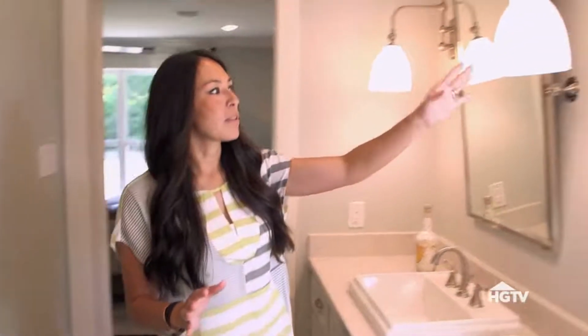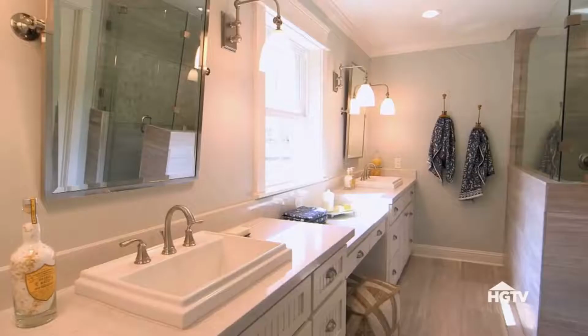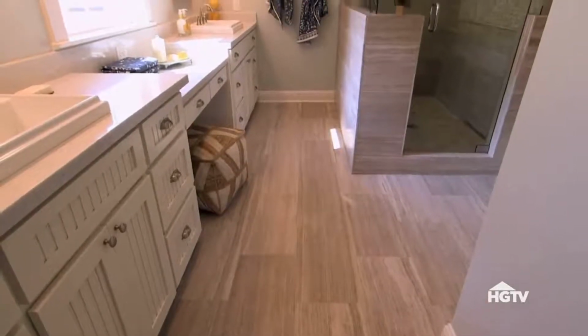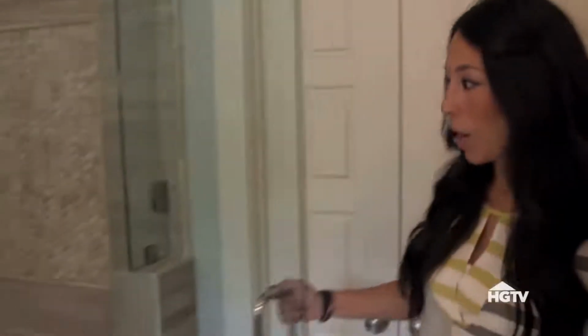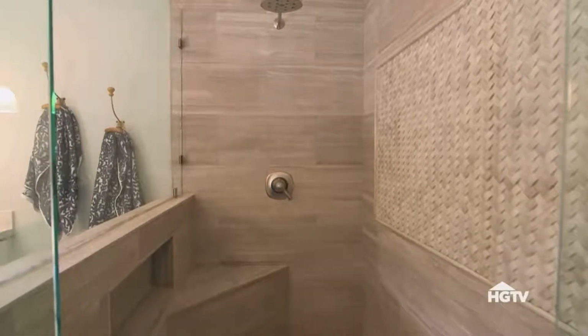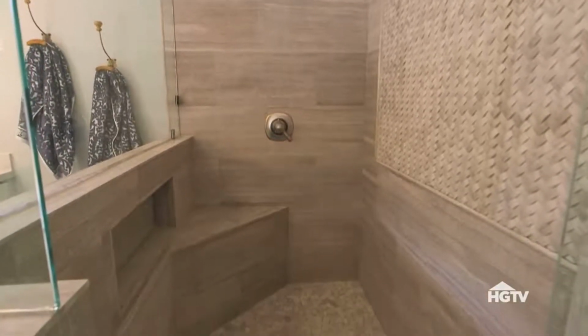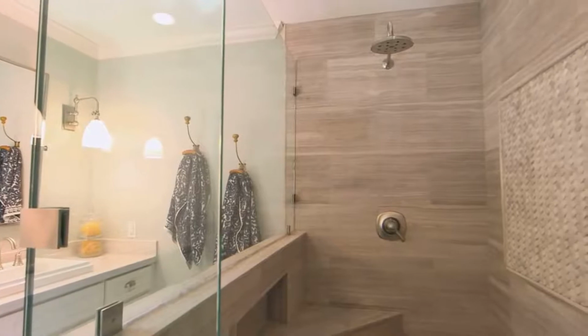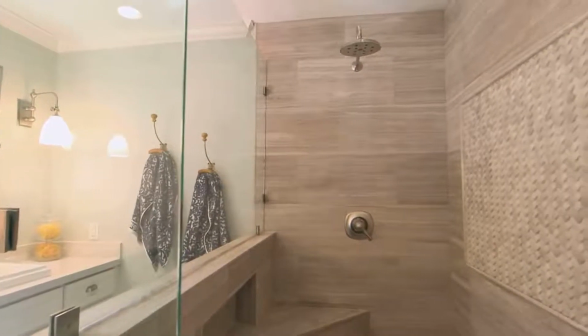I love these fun pendant lights that we chose, these rotating mirrors. We used a really light palette in here, softer gray on the floor. One of the things I love the most in this bathroom is this new shower that we got for our clients. We've got this really cool basket weave on the wall, and then we have these fun pebbles on the floor. We've made the shower twice as big, but with this glass and all this texture, I just really feel like it makes a huge statement in this bathroom.